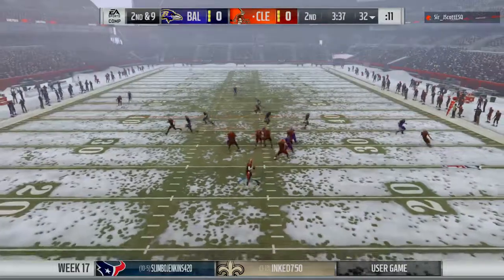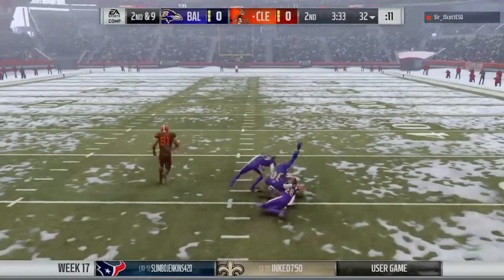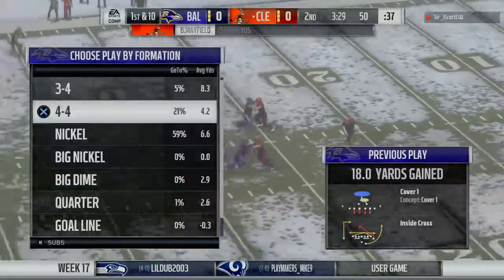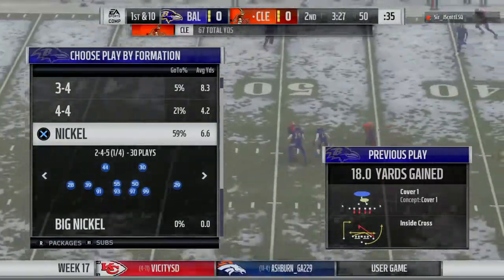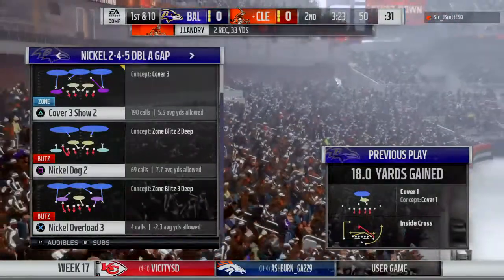Second down. Mayfield. Over the middle and into the hands of his receiver, Landry. And he gets this one to midfield before he's brought down. The Browns' passing game finding its stride. They've got another first down.